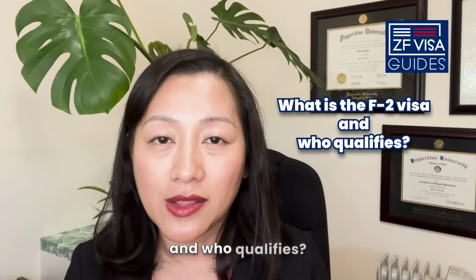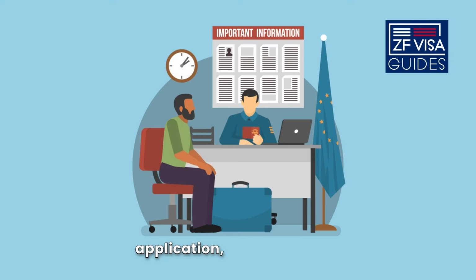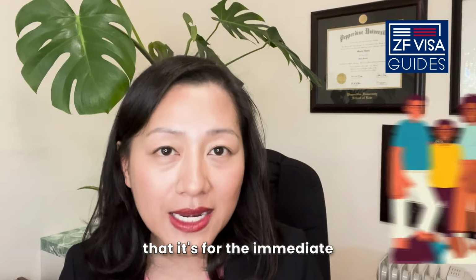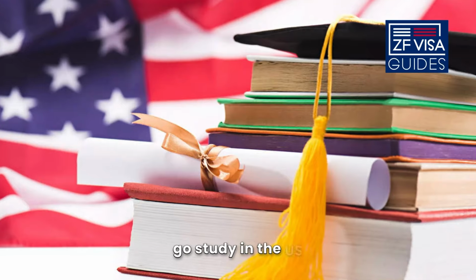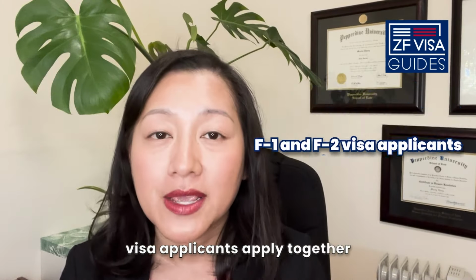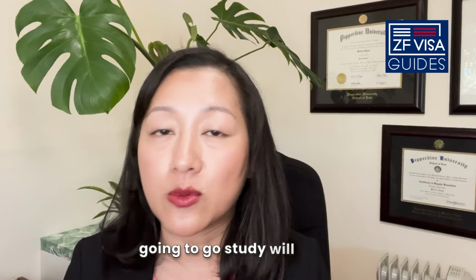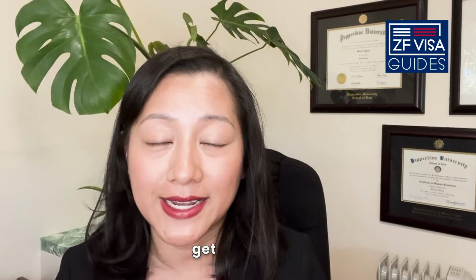Now, about the F-2 visa application, what exactly is it and who qualifies? The F-2 visa application is considered a dependent application, and this means that it's for the immediate family members of the F-1 visa applicant, who is someone who has been approved a visa to go study in the US. Now, sometimes F-1 and F-2 visa applicants apply together. So, the person who's going to go study will bring their partner and spouse, as well as their children, to their visa interview, and everybody will be decided at the same time by the visa officer whether or not they qualify to get that visa.